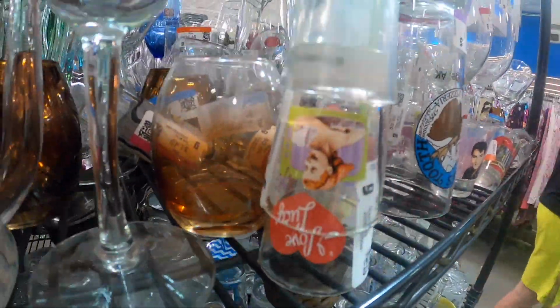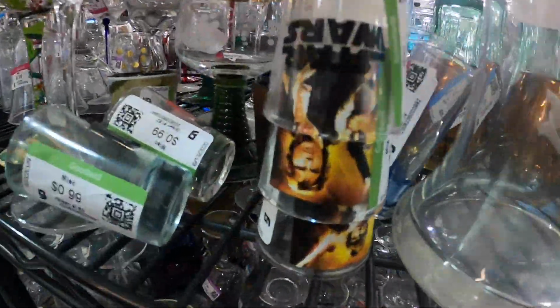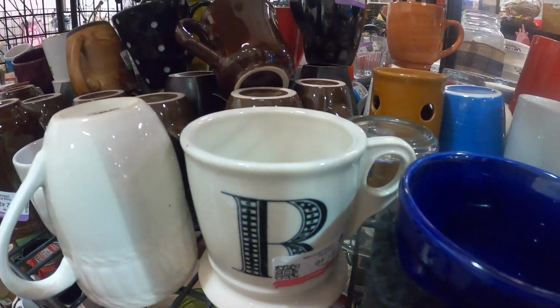There's a bunch of really cool shot glasses here. There's a bunch of like I Love Lucy ones and some Elvis. There's some Star Wars. These are pretty cool. I guess if you're a shot glass collector, that'd be pretty cool. This is getting funny. And here's the letter B in the Anthropology cup.